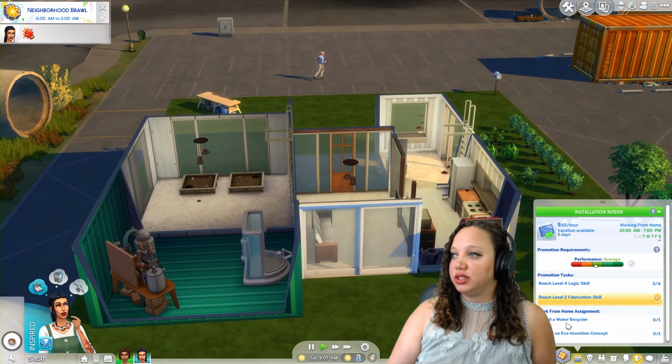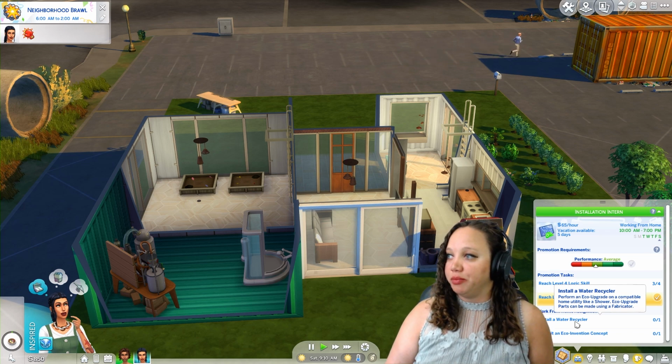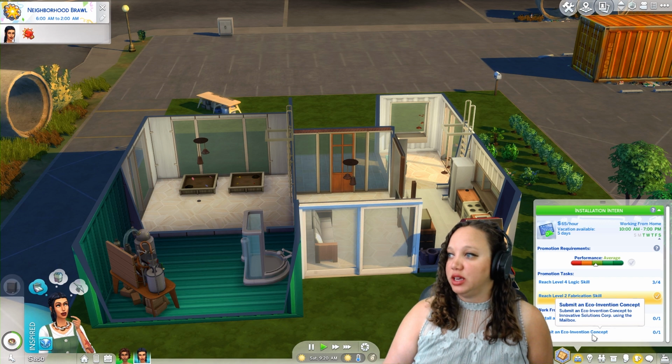Okay, so we need to install a water recycler, perform an eco upgrade on a compatible home utility like a shower. Eco upgrade parts can be made using a fabricator. I'm pretty sure we might have done all of them in the house, but I could be wrong. And then submit an eco invention concept.